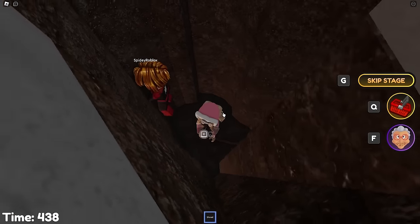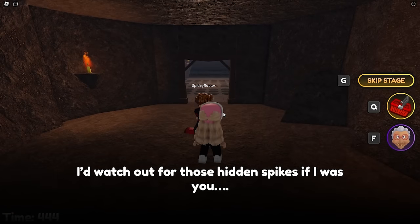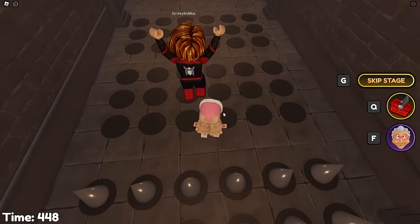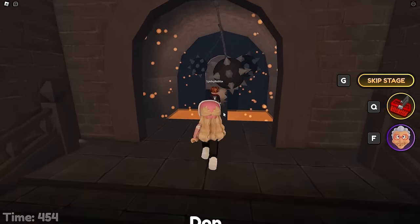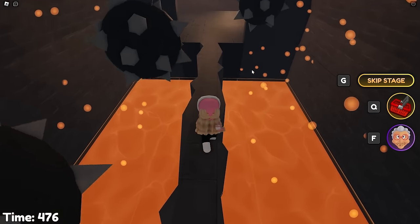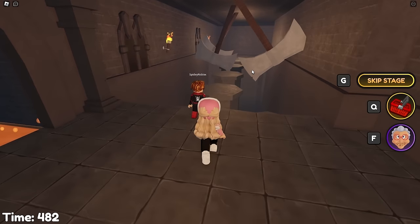Just keep going. Huh, I'd watch out for those hidden spikes if I were you. Hidden spikes! They give us like 1 second to move away from them. They pop out! So we gotta time these out! Yes, we gotta activate them first and then go to the other side. Just like those big spike things that were falling on our head. Don't get knocked off by these spiky balls. Nice try, Granny. You gotta do better than that.